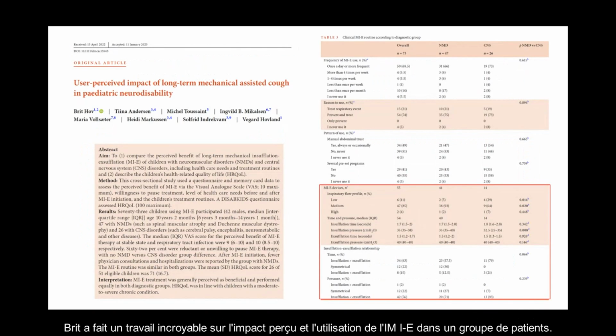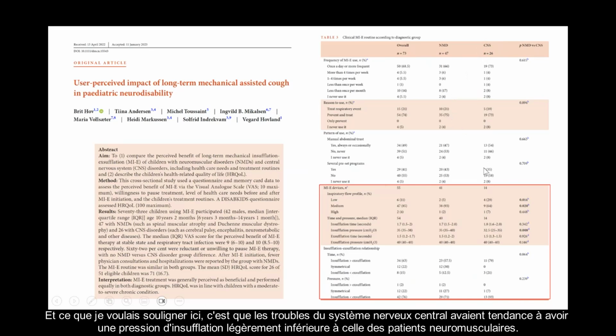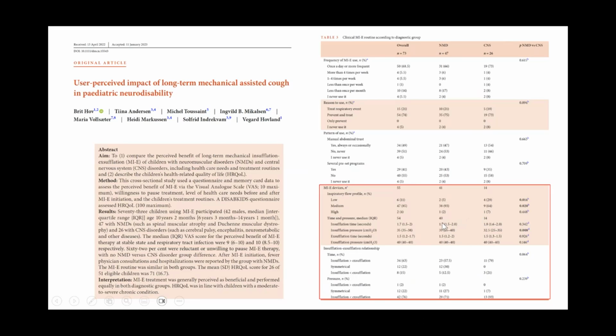Britt's been doing an amazing amount of work looking at the perceived impact and use of mechanical insufflation-exsufflation in a group of patients. Here we have a group of neuromuscular patients, but she's one of the first to report a large group of patients with central nervous system disorders. And what I wanted to highlight here was that the central nervous system disorders tended to have a slightly lower insufflation pressure compared to the neuromuscular patients.